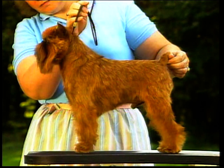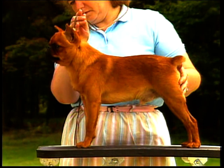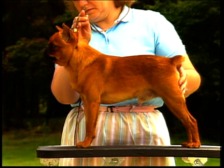The breed is shown in two coat types. The rough-coated type, seen here, and the smooth-coated, called the Brabançon, seen here. Both rough-coated and smooth dogs are shown together, and indeed are often found in the same litter.